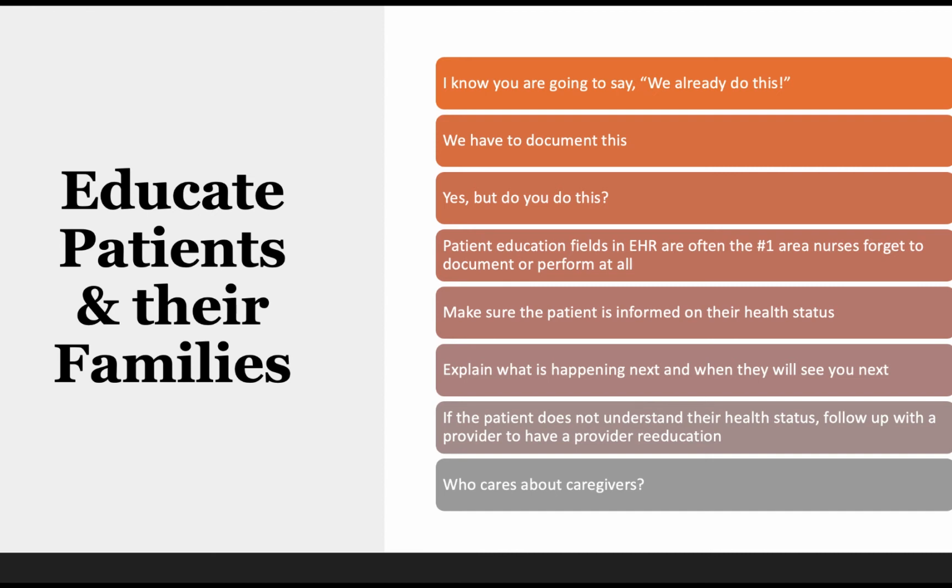Make sure the patient is informed on their health status. And if they don't understand what's happening to them, sometimes patients are just incapable of understanding or comprehending their health status. But it's your job, if they don't understand, to provide re-education by connecting that person to a provider or someone who can help them, hopefully, to understand what's really happening.